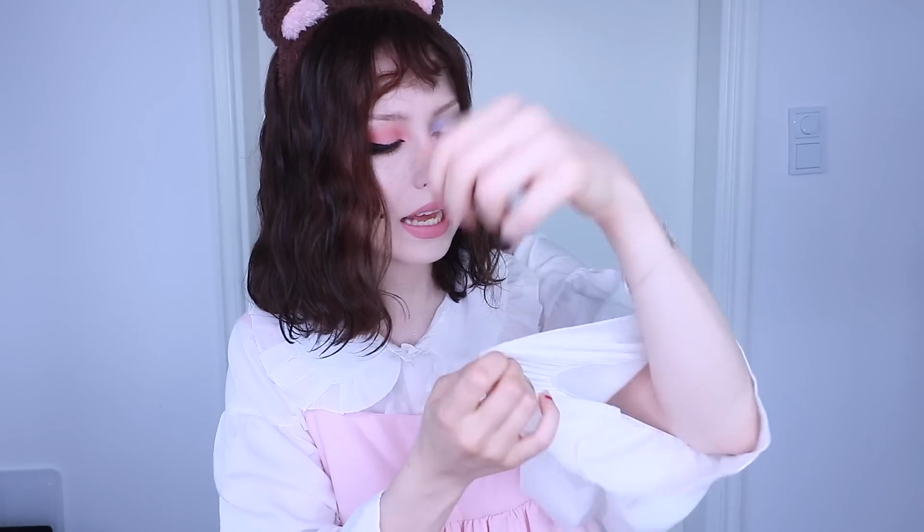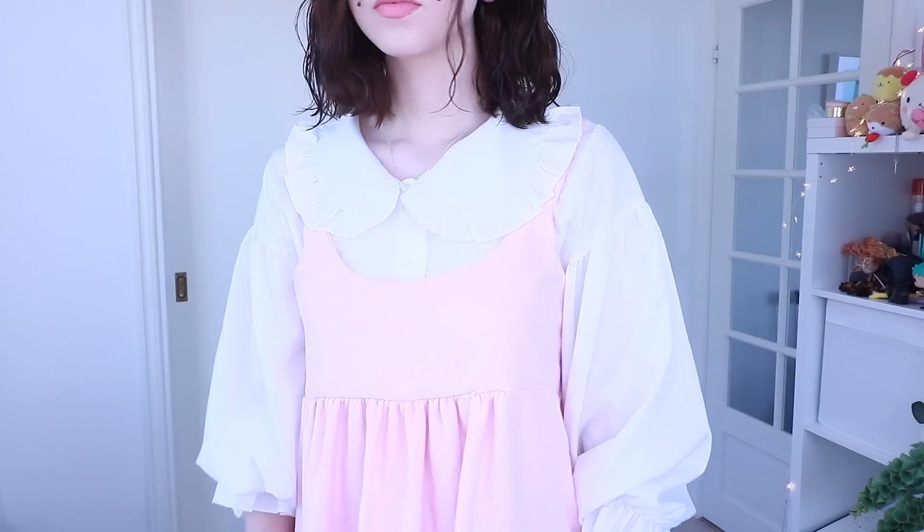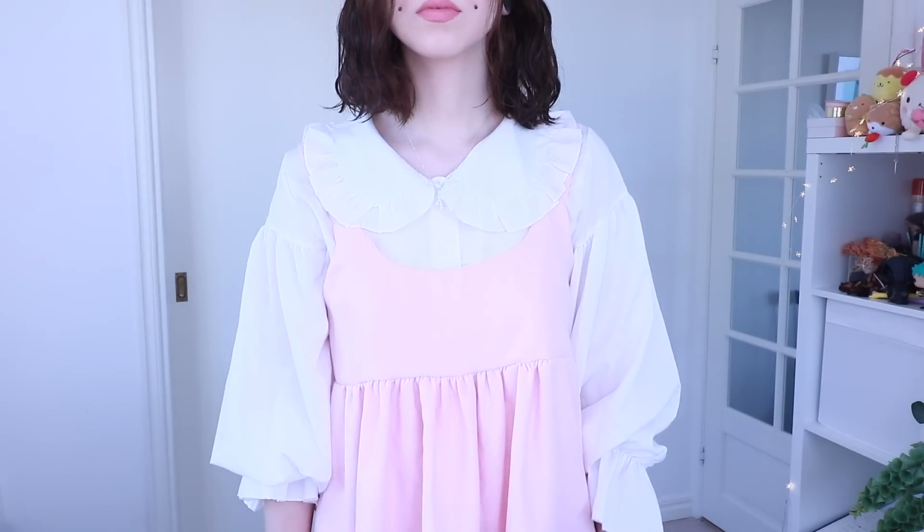Out of these two pieces, the shirt quality is my favorite one. It's a little bit stretchy, but it's still a nice material. It doesn't itch and it feels good. Also, the seaming is good.